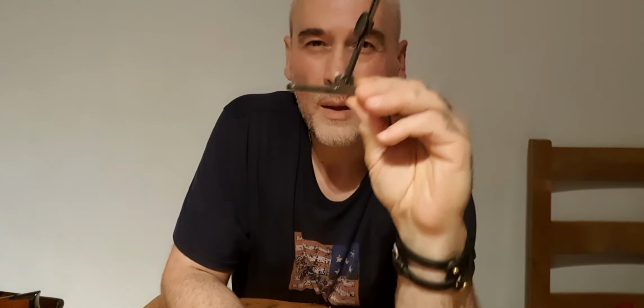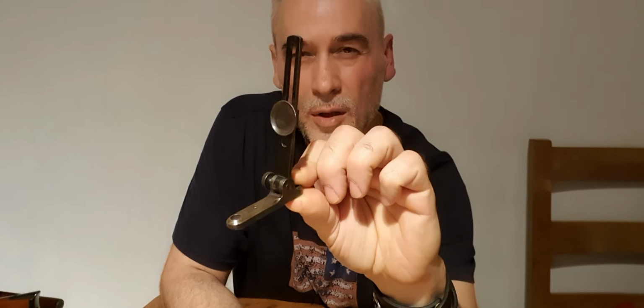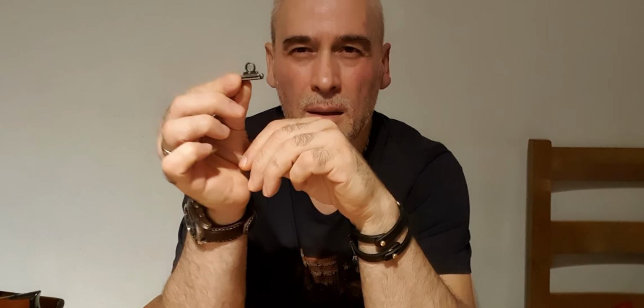So yes, just to recap, my favorite sights are the long range fat base Winchester sight, and the number 8 Lyman folding globe windage adjustable front sight.